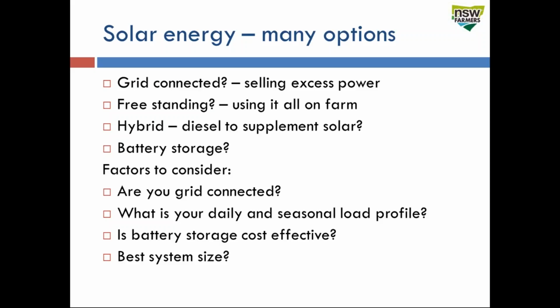Hybrid systems are a very attractive option if you're running an irrigated dairy that uses a diesel genset to supplement the solar at the times of peak load. And then finally there's battery storage, which really can help you get better value out of the solar array by allowing you to shift the energy out of peak sunshine hours.